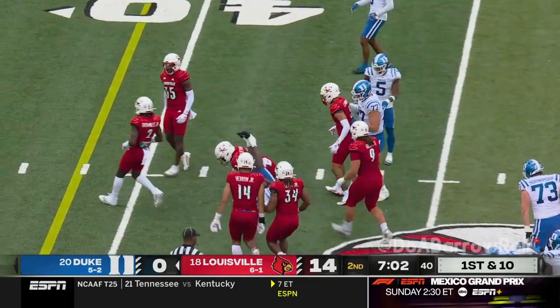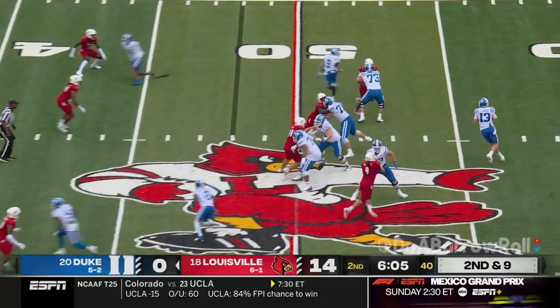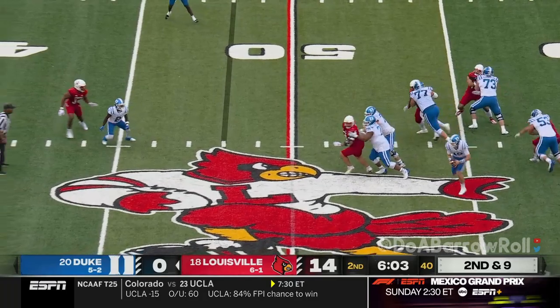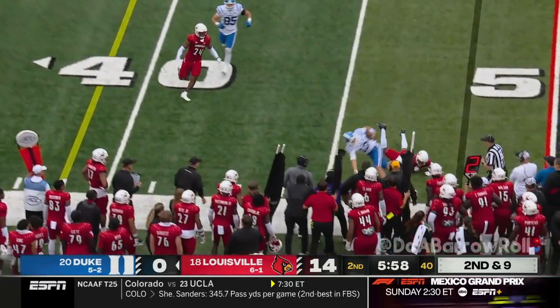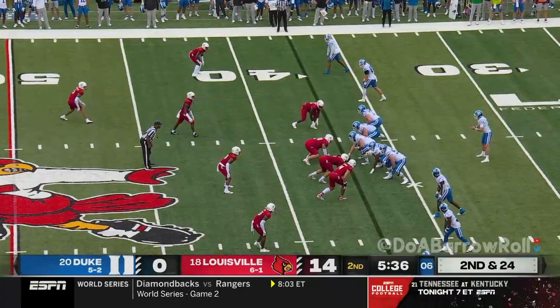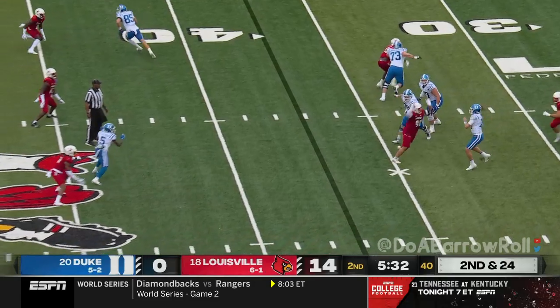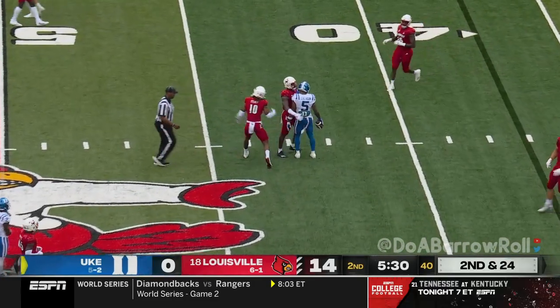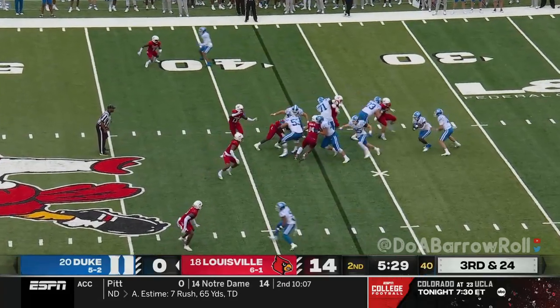Good hole on the right side and weaving, penalty-free game. 2 flags enforced against Louisville. Leonard again given a pretty good pocket but couldn't find anybody. Well, he takes off. Leonard stepped up into the pocket and it's incomplete. Leonard has been having difficulty finding open receivers.